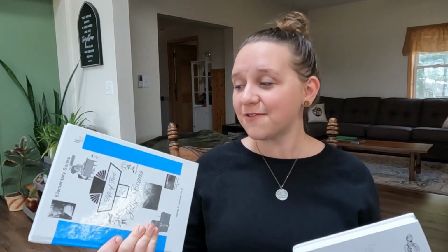Of course, we have to have math. And what I have found to work great for math is these Life of Fred books. They are so fun to read.